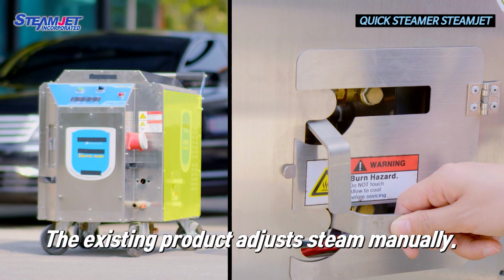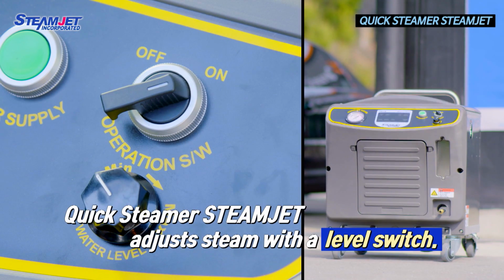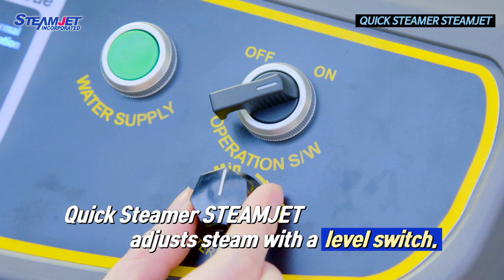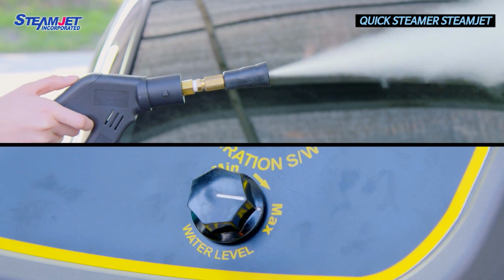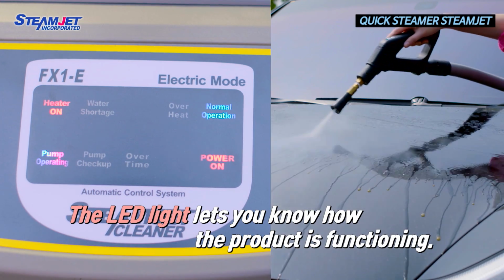The existing products adjust the humidity of steam by opening and closing a lateral valve and mixing hot water. Quick Steamer STEAMJET has a level switch adjusting humidity, helping you adjust the humidity of steam easily. All of this is controlled meticulously, precisely by a microprocessor.